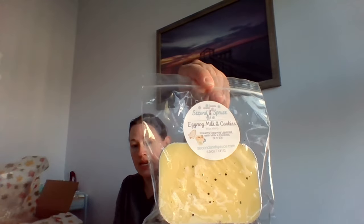Okay. Then I'm obsessed with her milk and cookies. Her milk and cookies blend is beautiful. This is eggnog, milk, and cookies. And this is creamy eggnog layered with milk and cookies. Dated 9-4. And I love how she puts the pour dates on there as well. So technically, yes, they're ready. Yeah, so this one was just poured on 9-27. So yeah, it's good. I already warmed it though.